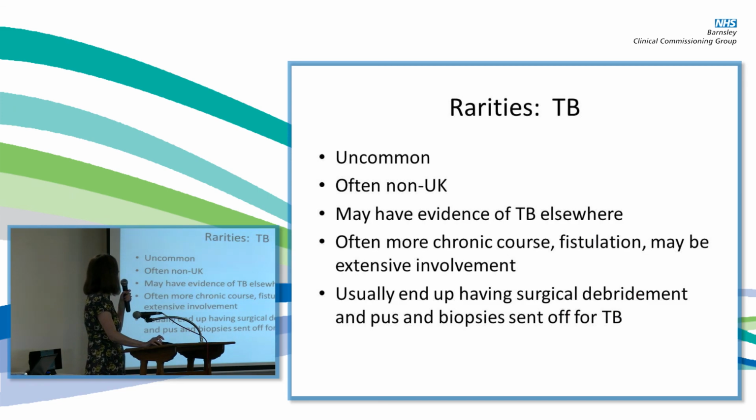Rarities, TB. I think I've seen one, so it's not common. That particular lady was known to have TB, and that's often the case. They'll have symptoms elsewhere, and generally it's a case of managing the TB, treating the TB, rather than needing anything specific doing. But occasionally surgical debridement if that's the presentation.